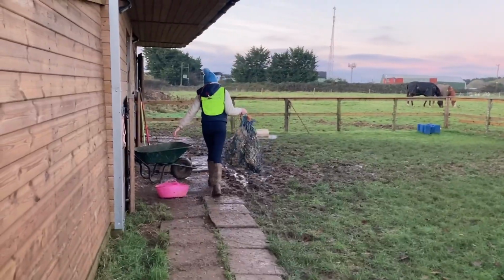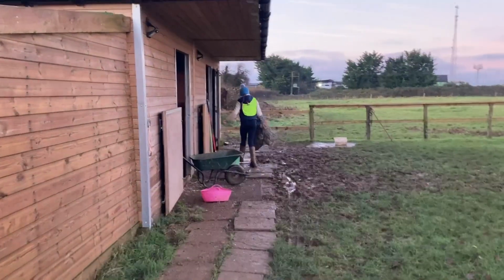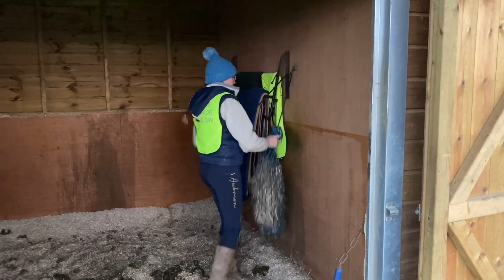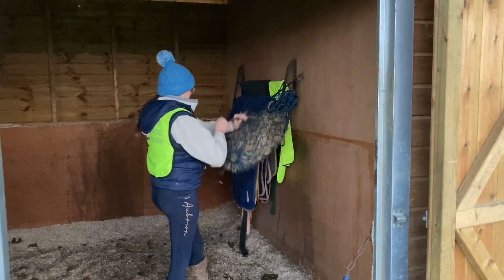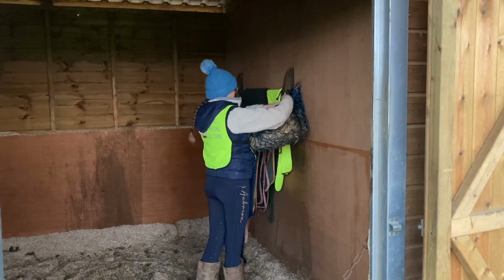And then it's time to go back and tie her hay nets up in her stable. She has 2 tie-up rings. She has one by her rug rack and then one by her stable door.